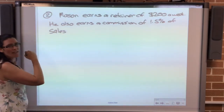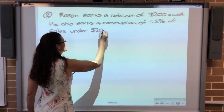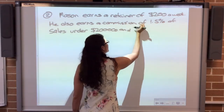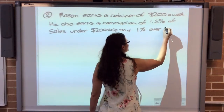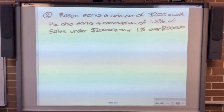Unless you sell like cars, I guess. 1.5% under 200,000, and 1% over 200,000. Okay, that's a bit tricky. We'll go through how that works in a second.